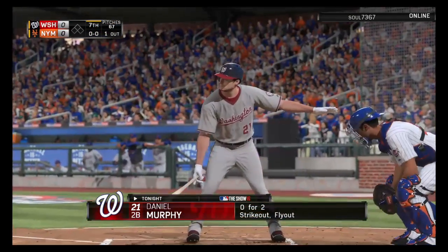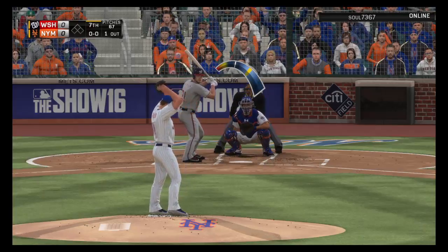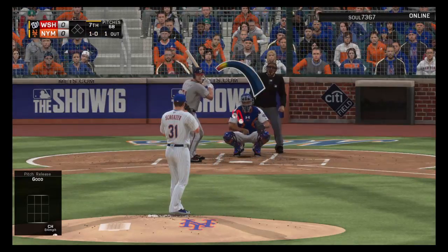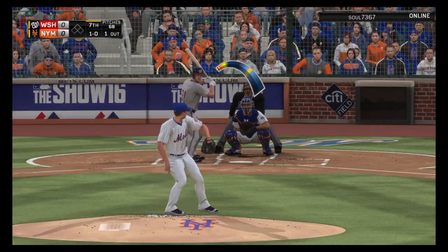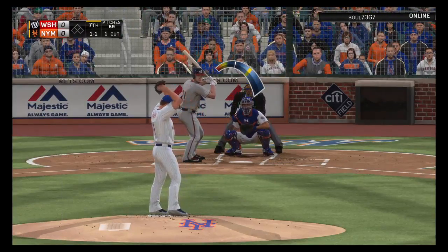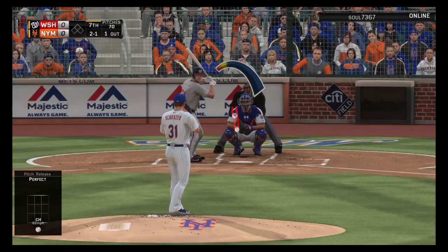Daniel Murphy will stand in now. He's struck out and flied out, 0 for 2 thus far. And a changeup here, but that's taken low in the dirt for a ball. You know, he's pitched a really nice ball game to this point, but this is a big moment for him. Getting through the heart of this order at this stage of his outing would be huge. That's by him for strike 1. And they'll go off speed here as this pitch misses. It's 2-1.